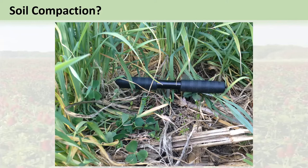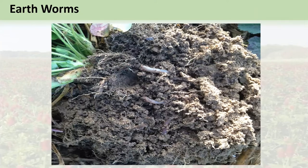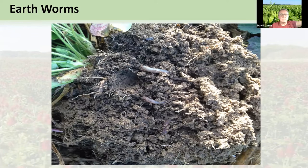So before you started this, you wouldn't have been able to get that probe in the ground like that? Unless you subsoiled, you pushed it down where you had subsoiled, but between the rows, you couldn't. I mean, if the ground was saturated, yes, but the ground wasn't as mellow after as it is now or as it was when we started with the cover crops.